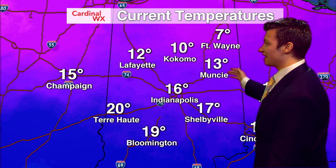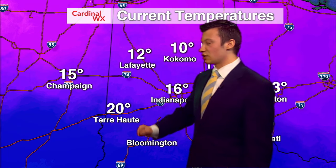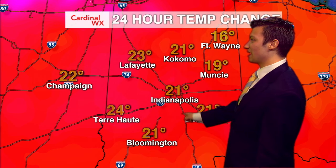Temperatures still on the chilly side, 13 degrees in Muncie, 7 in Fort Wayne, 20 in Terre Haute as well, though that is warmer than what it was this time yesterday. We're 19 degrees warmer than this time yesterday in Muncie, 21 degrees warmer in Indianapolis, and even 24 warmer in Terre Haute. So the warming trend is coming. Here's a look at that.